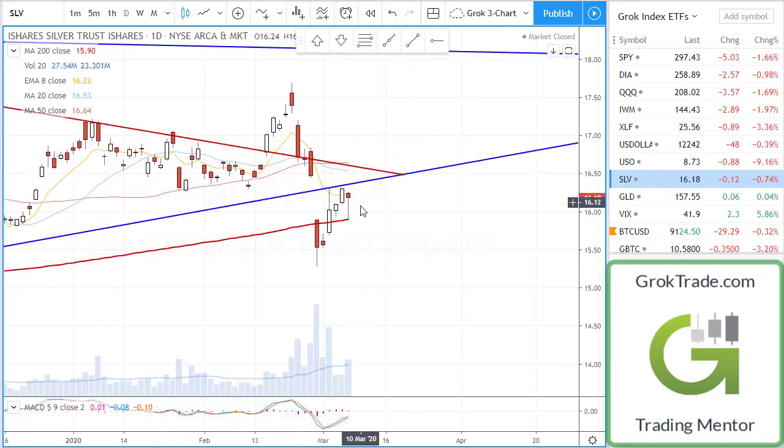I'm watching these trend lines. Will we get back above them? Maybe. In other words, if you don't have the trend lines, that's fine. Watch the moving averages. Does silver get back above those? I mean, I really need to see us get above 1675 on SLV. Really need to see that.